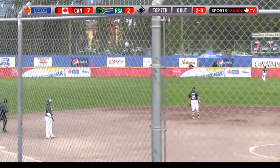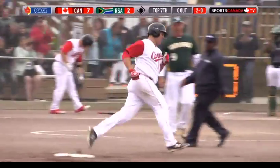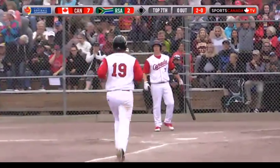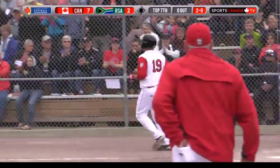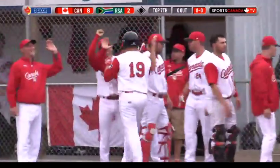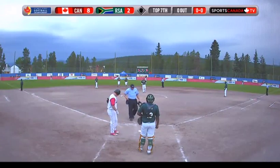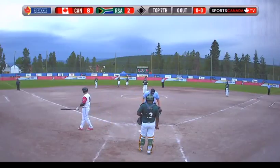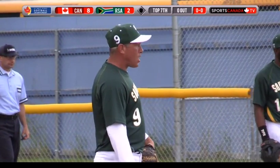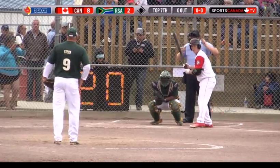Johnson sends that to the midnight sun, clears the outer wall. See ya! A solo shot, a big one by Mark Johnson. 8-2 Canada. Big power drive there by Mark Johnson. Towering that ball over that big, I'm going to say 20-foot fence in center field, going over the top of the scoreboard. That one went 300 feet plus, Joe. He got all of that.